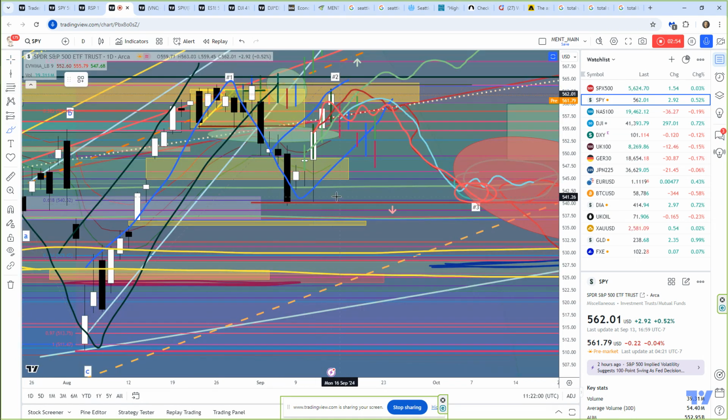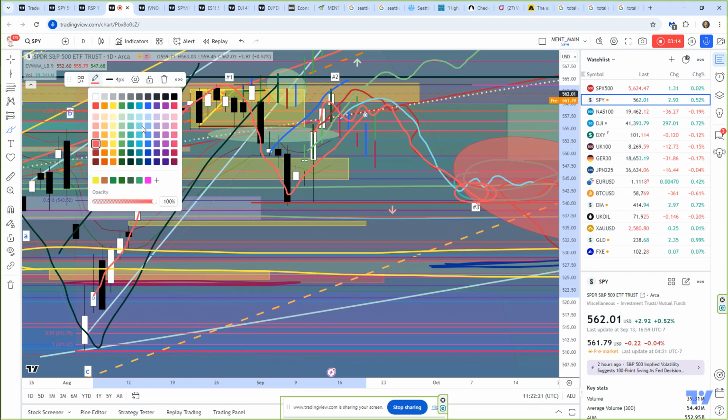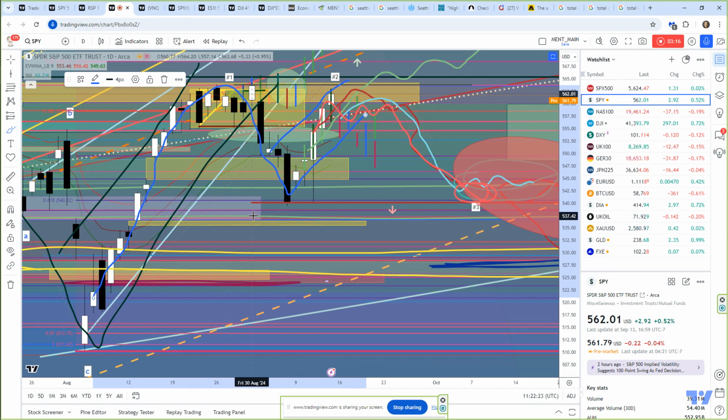If I were to redraw it, let me come in here and redraw the flag more like this. And so there we go with the flag. And that gives us kind of a solid area here. This Wednesday, Thursday, looks like we're going to potentially break down out of that flag.